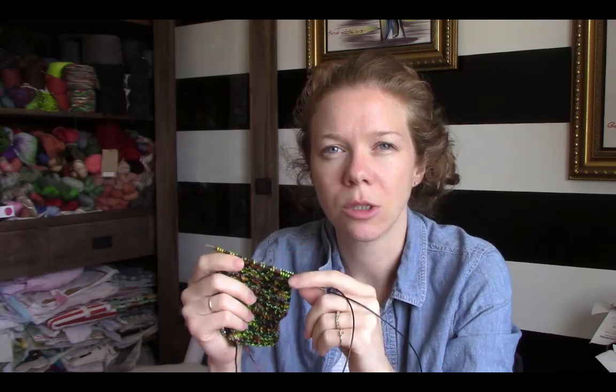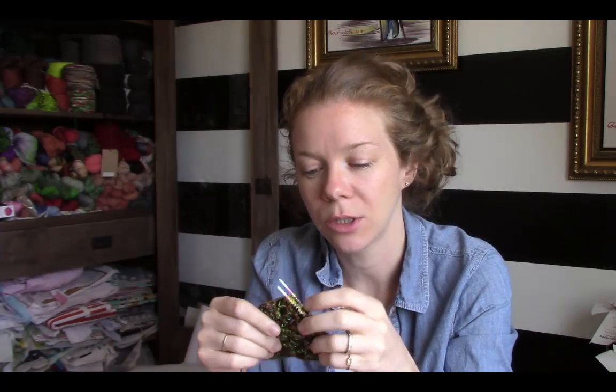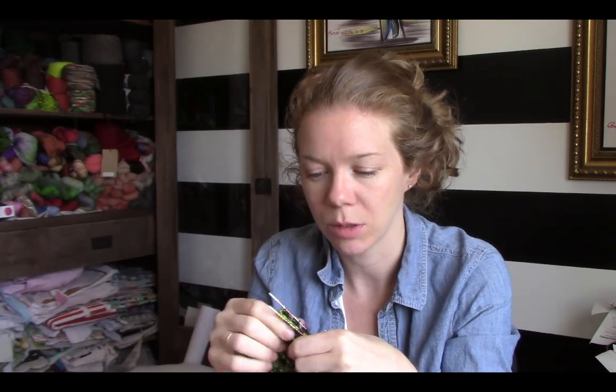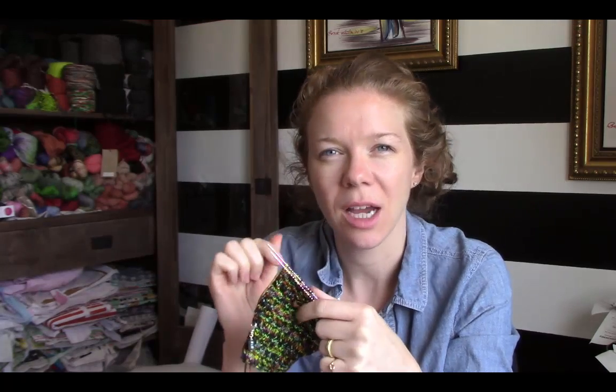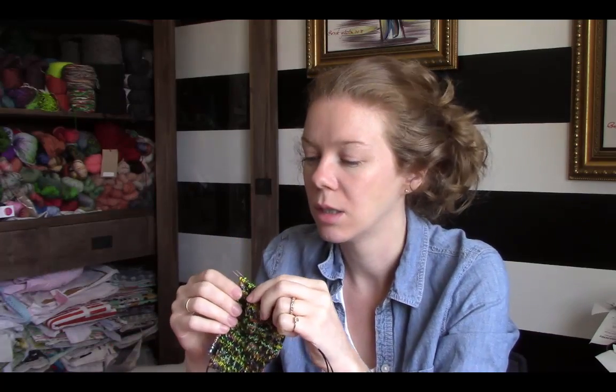Like I said, this is 2mm, and I bought these to try to create a tighter gauge, and I really like this fabric that it produces. I don't know, it's just that hair tighter that's nice. So I might switch to 2mm needles. I have a lot of 2.25, so I'll probably still use those, but I do like 2mm.